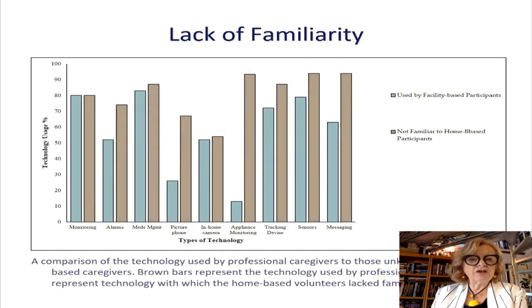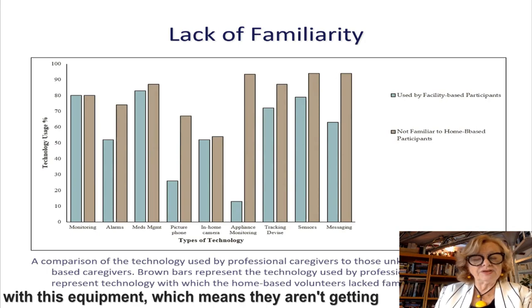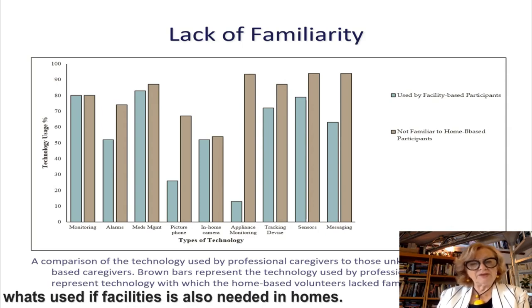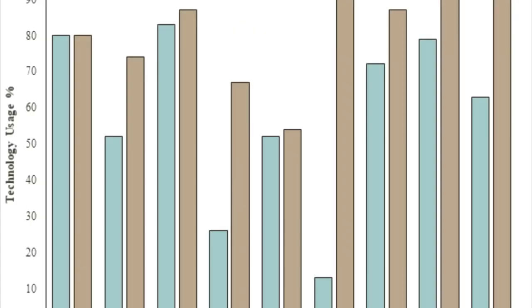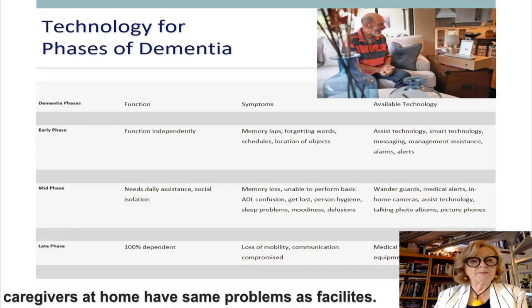And this chart shows the users, the caregivers, lack of familiarity with this equipment, which means that they aren't getting the information. It isn't being transferred from what's happening in facilities to that same need as what's happening at home, and getting those tools for those caregivers at home to take care of and deal with some of the very same problems that those in facilities are doing.